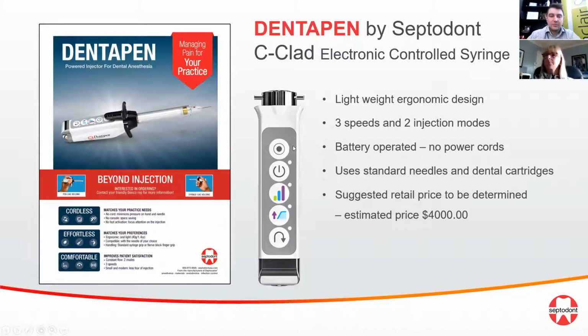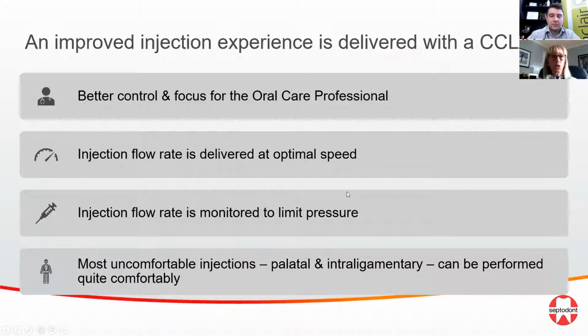So all the controls on the Dentapen are on the top of it. You have all the buttons that are supposed to be there, and it's easy to use. That's mainly the feedback I have from the dentists. It's very easy to use. You don't have to change your technique. Nothing has to be done about that. So you get better control, and you can focus on your patient more. The injection flow rate delivers at optimal speed. The injection flow rate is monitored to limit pressure, so if you're not at the right place, the device will slow down the injection. It also allows the most comfortable injections, palatal and intraligamentary, which can be performed quickly and comfortably.